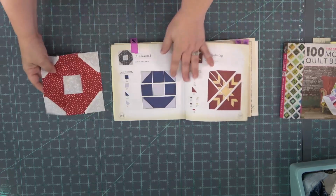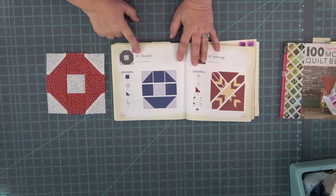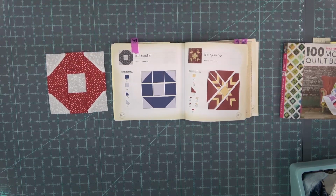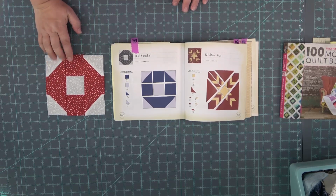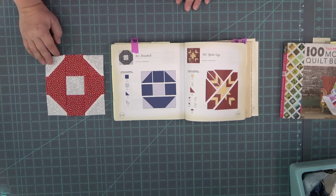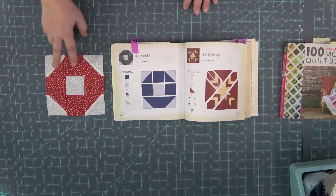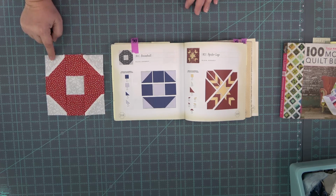All right, our next block, which is block 5 in the group, is in the Farmer's Wife again, page 208. It's their block number 81, and it's called The Snowball. And this one, again, you'll recognize that red color. I used this one in the pixel quilt. The white background is from my temperature quilt. I had 3-inch squares left over. Again, I'm going to sew 2 reds and 2 whites together, and that's going to give me my 2.5-inch half square triangles on the outside.